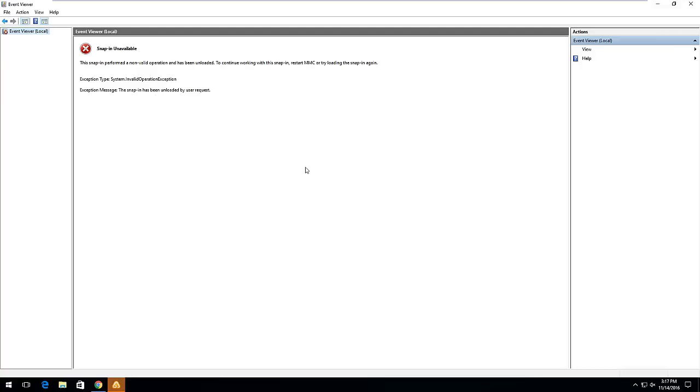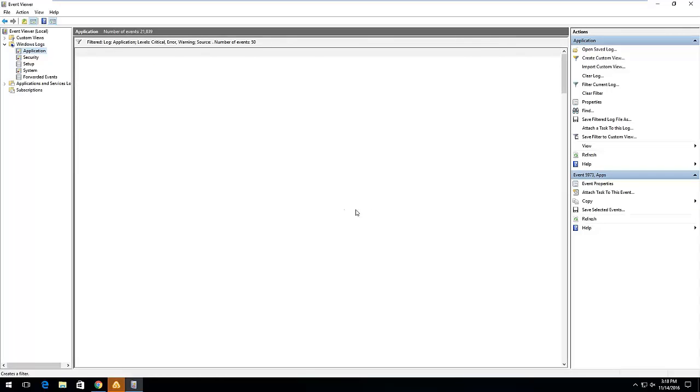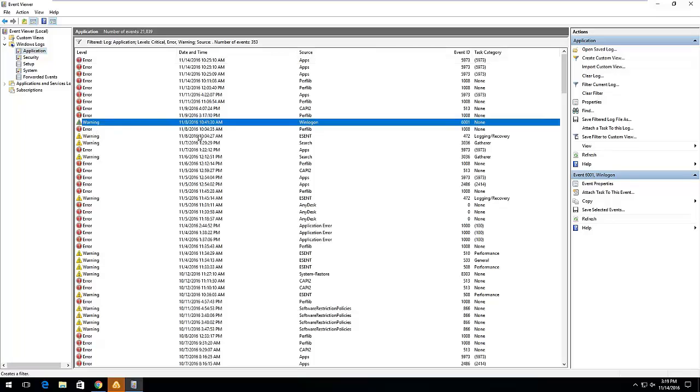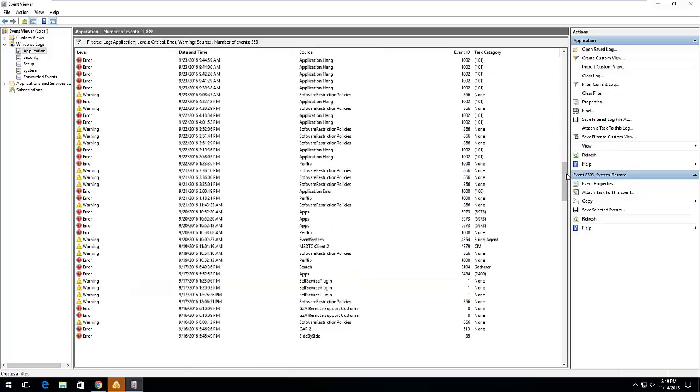Oh, that's strange. This Microsoft application is not working. I'm filtering some logs here. Oh, you see these numbers? 21,839 on the very top. Yeah, what's that? These are the number of times you have got these warnings. You see the date, 11/8/2016. You got an error, 11/14/2016, and you've been getting these errors a number of times. The total number of errors you have got is 21,839. Wow, I never saw that.